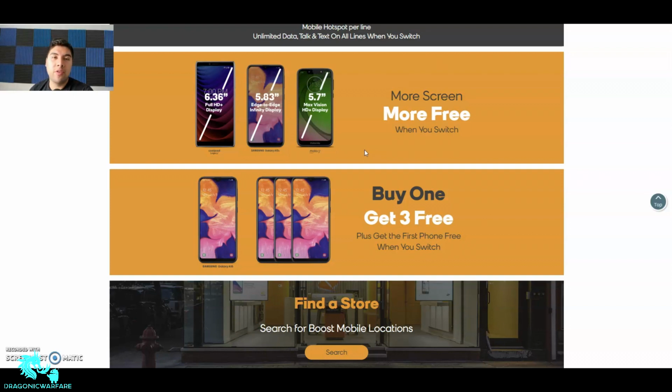You have to switch from a competing carrier that's not Sprint related, so anything AT&T, Verizon, US Cellular, T-Mobile. I almost said Sprint. Anything that's not Sprint related and doesn't use their towers, you can go ahead and get this promotion. So if you have Cricket, Metro, Total Wireless, Family Mobile, whatever it is out there. So here are the three phones they're talking about, and of course, they're talking about big screens.